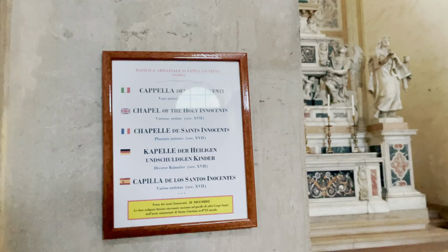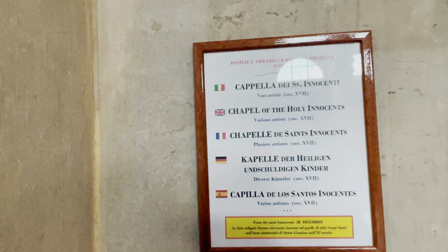People think it's a chapel. Yes, his own name. So this is the chapel of the Holy Innocents. Super nice.